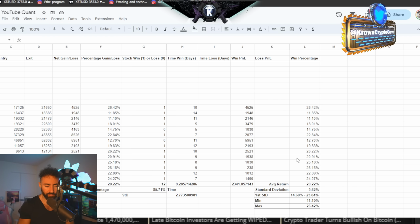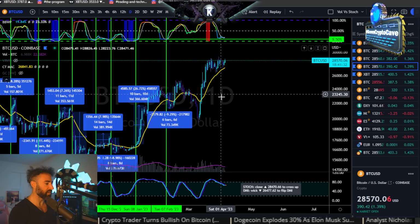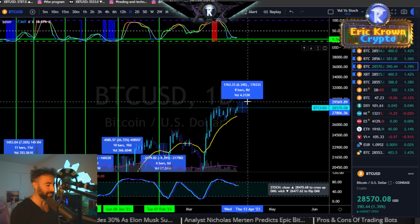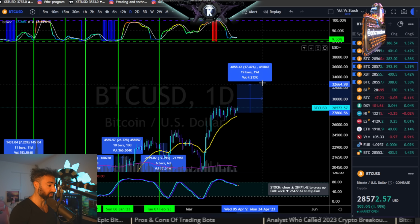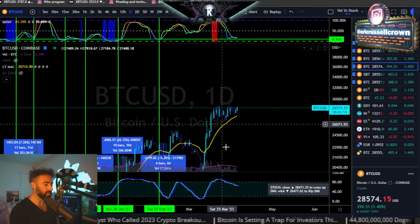So that gives us a range anywhere between about 15% to 25, 26%, if that does play out to the upside. We'd be taking that from the base of this particular consolidation, and 15% puts Bitcoin at $32,000, and 25% puts Bitcoin significantly higher at about $35,000. If that does come to the upside, of course.